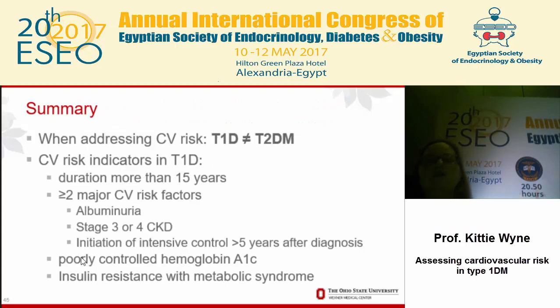So just to summarize, what I wanted to highlight is when you're addressing cardiovascular risk, type 1 diabetes does not equal type 2 diabetes. Type 2 diabetes is a CHD risk equivalent, type 1 diabetes is not. But consideration should be given if diagnosed as an adult with duration more than 15 years. If they have 2 or more major risk factors, especially albuminuria, stage 3 or 4 CKD, or they're still uncontrolled at 5 years after diagnosis, maybe they weren't controlled in the past and they've been poorly controlled, you're not optimistic they're going to get under control, go ahead and start them on therapy. And also insulin resistance with metabolic syndrome.